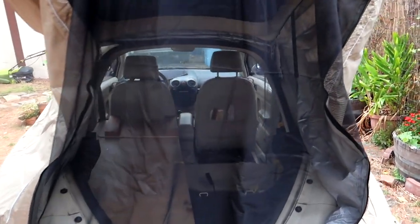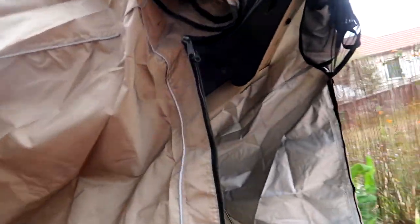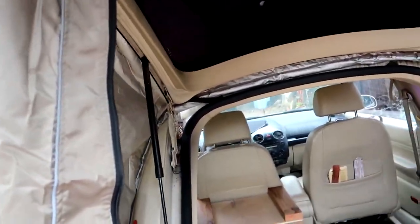Alright, so here it is with it open and mosquito netting, and this is gonna be super great once I get the clamps because it'll just fit amazingly. I'm actually pretty freaking happy. Alright, and then let's open it fully. And these just fasten right up here. And then there it is, fully open. But as you can see, once I have the clamp and I'm able to clamp it just right on there, it'll tighten this up a bit and make it that much better.